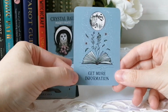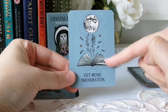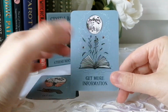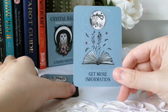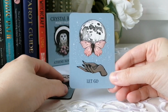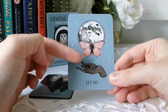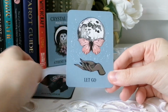Then we have Get More Information. So we have a book here that seems to be flipping through. Then we have some flowers and leaves coming out of the book. So growth, that's what I'm going to get from that. And then we have the moon again. Then we have Let Go. So again, we have another open hand. I'm assuming this is a moth or a butterfly, something of the sort, and then a moon again.